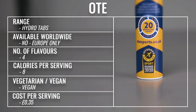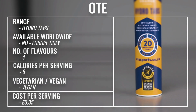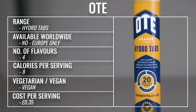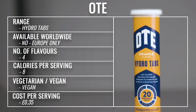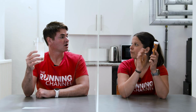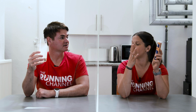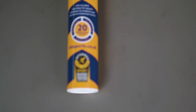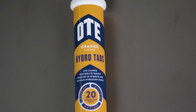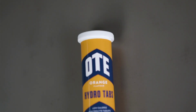You've got the orange flavour OTE. Couple of bits about OTE. Go on. They're from Leeds. Leeds. Big up Yorkshire. And also, they are Informed Sport banned substance tested. So every batch they test, to make sure that if athletes are using them and going into competitions, because not every brand does that, and not every batch. It's the batch, isn't it? Exactly. Yeah.